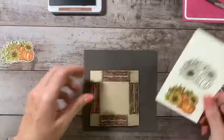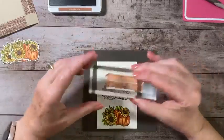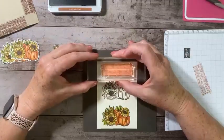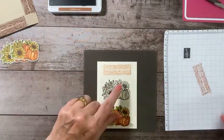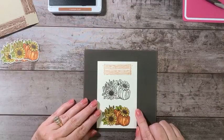Now, while I've already got that stamped off, I'm going to pull back in my piece here. And I'm going to stamp this off one more time lightly, and then I'm going to stamp it again. Okay? And you'll see why I did that in a moment.